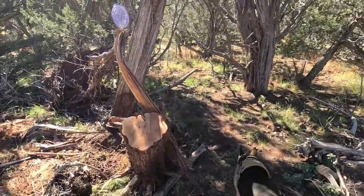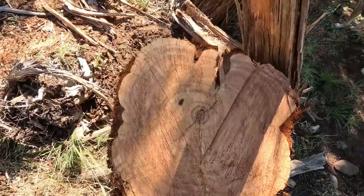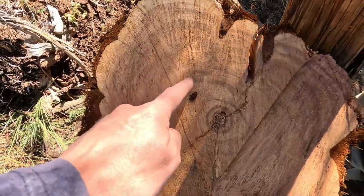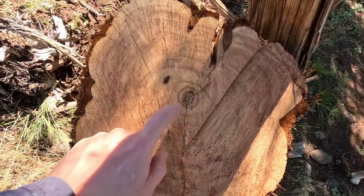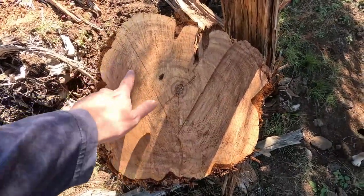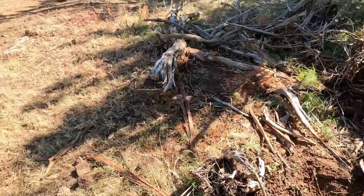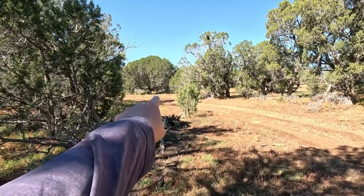And here's a great example. I think a hunter came along and was chopping down some wood. I don't know if you can see the rings on this thing, but if you start counting the rings all the way in, they're so fine. There's hundreds and hundreds of rings here. And that shows you how old just this tree is. This tree is probably 14 inches, 15 inches in diameter, but it's easily 200 to 300 years old, just this one. So I can only imagine how old that one is, or that massive one over there.